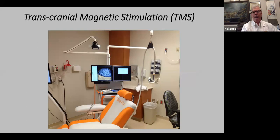TMS, navigated TMS uses basically a model like you use for frameless stereotaxy here, and the patient wears a reflective headband that allows you to co-register the patient's head to the model on the Stealth, and then these ring electromagnets stimulate the cortex transcutaneously, and then the computer will mark on the brain map where you're stimulating.